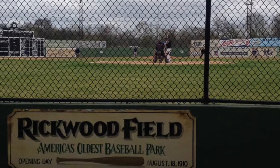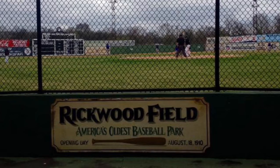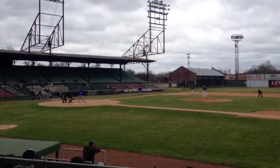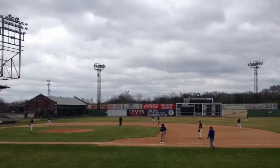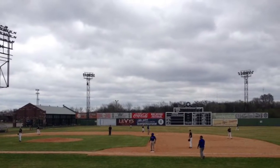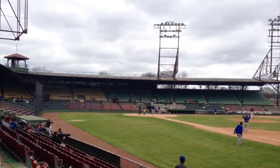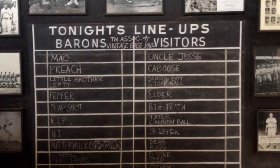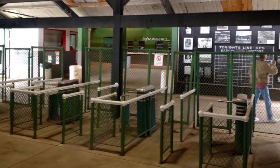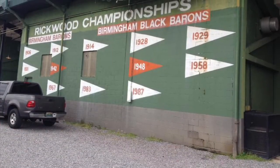Rickwood Field, that's the oldest baseball stadium in America. As you can read on the sign, opened in 1910, making it older than Fenway and Wrigley and any other park. And now they don't play regular scheduled minor league games there with the Barons, but when I was there, lucky enough to see a high school playoff game being played there with looks to be millions of fans in the stands. And they still got a lot of things you can look at there, like the old lineup board and the entrances with the old turnstiles. And they got pennants of back when they won their championships as the Barons back in the day.